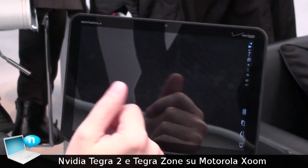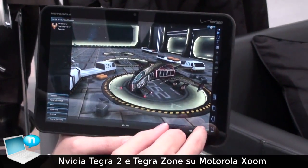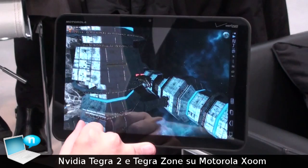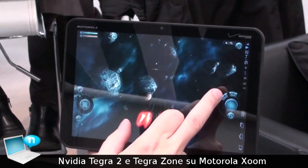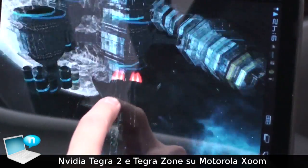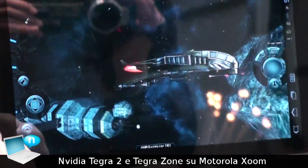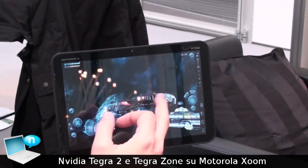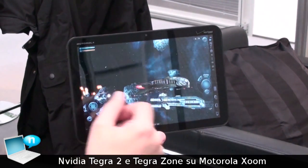Let me show you, for example, Galaxy on Fire 2. It's one of the games which is not available yet, but we're just showing a demo, to show you the difference compared to other devices. Tegra 2 is quite powerful for graphics. As you see here, this is the Tegra version. Now I can switch to the version from other devices. I think it's a big difference. All the textures, shading, and lighting effects are way better on Tegra 2 than on other devices.